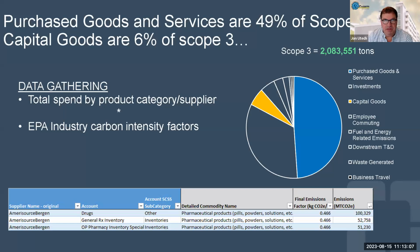So anytime there's interest in something, it's really important to determine how you measure it. So I'm going to talk a little bit about scope 3 measurement on each of these topics. At the moment, when it comes to things we use in the hospital, the metric that we use is spend-based.